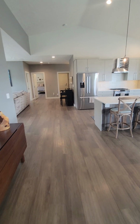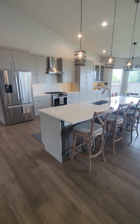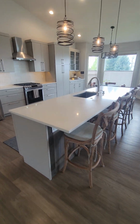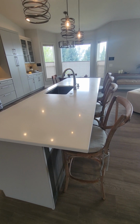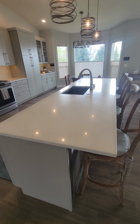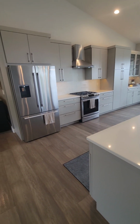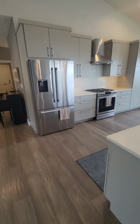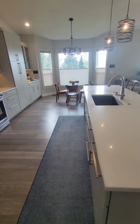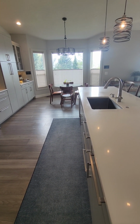Okay, so walking in here into the great room. Like I mentioned, there's 2 living areas here. Kitchen is wide open. You've got a really large island here. It's probably 9 feet by 4 feet. And yeah, nice cabinets and appliances and all that stuff. This is a really good sized kitchen. From where I'm standing at the edge of this vanity to that window, it's probably a good 18 feet.